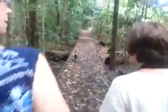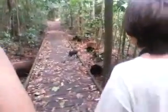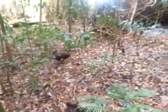Tropical turkey, native of the far north Queensland wet rainforest. We saw him in the zoo, and now we get to see him in the wild. Oh, here he goes. Hopping around.